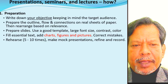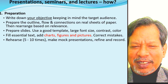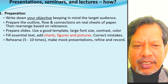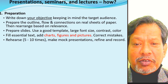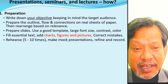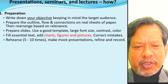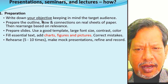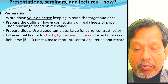How do you prepare? Write down your objective. Your objective is not the same thing as the objective that you say to the audience. Your objective is to get something. Either you're going to transfer your knowledge to the students or to the audience, or your objective may be to get funding for your project or for your business. So that's your objective. That must be fulfilled. So prepare in your mind that I'm going to come out of this presentation successfully fulfilling my objective.